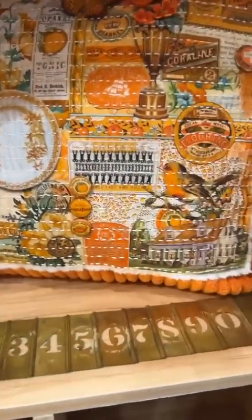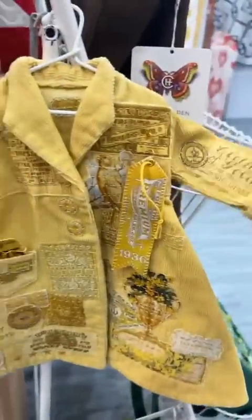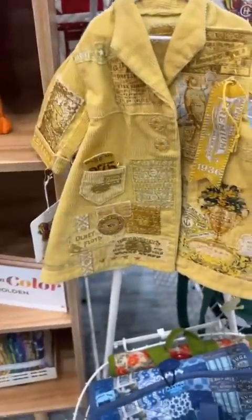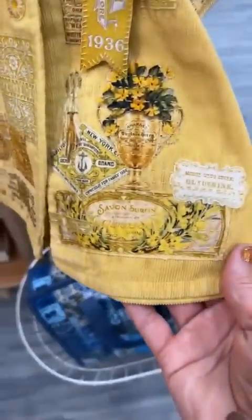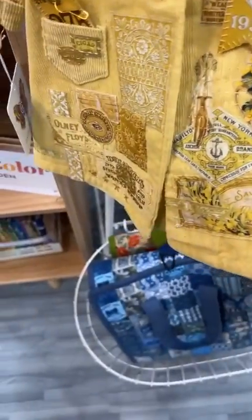And then of course her big stitching. She's got some covered buttons, and that is so fun. Oh, look at this, you guys. It's like a little doll coat, and she's just made fabric collage, big stitching on that.